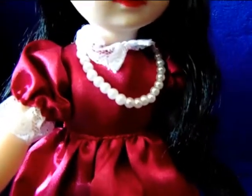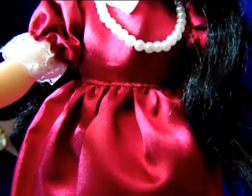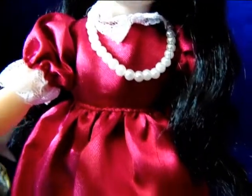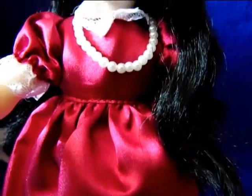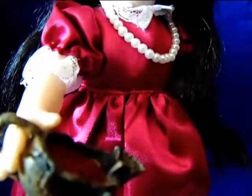And she also comes with this cute little white pearl necklace. You can take off her dress because it has velcro on the back, but not the necklace. So if you want to take down the necklace, you actually have to cut the little thread that it's made with.